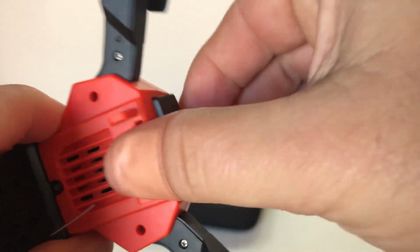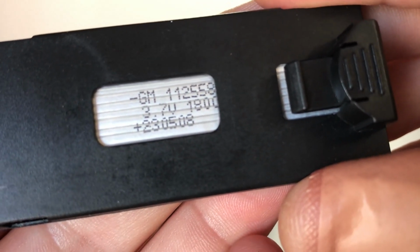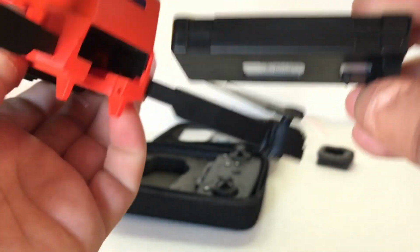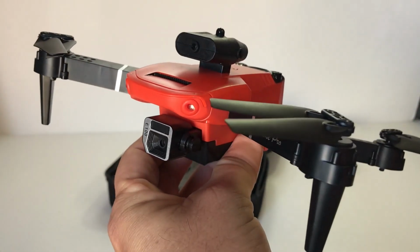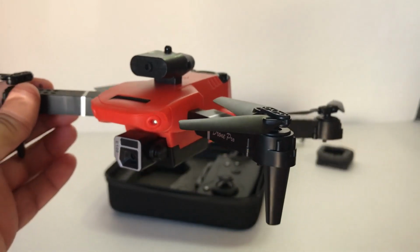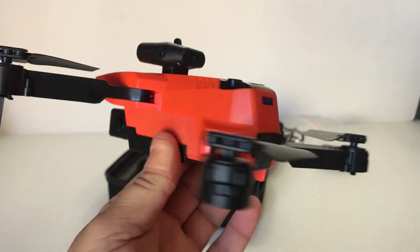We've got a little modular battery on the back here, and this is a little 3.7 volt 1800 milliamp hour battery, and this one comes with just the one battery for that $26 price tag, which is pretty decent anyway. We should get around 10 minutes flight time out of that 1800 milliamp hour battery.